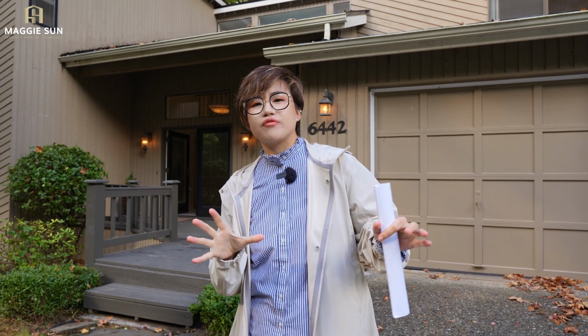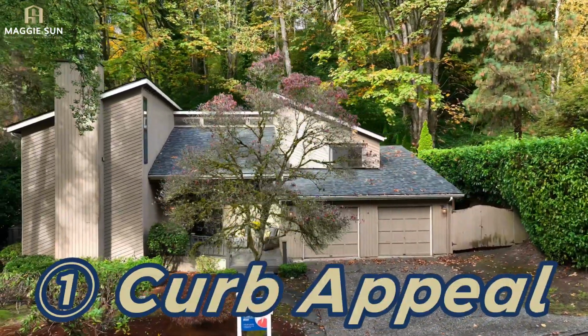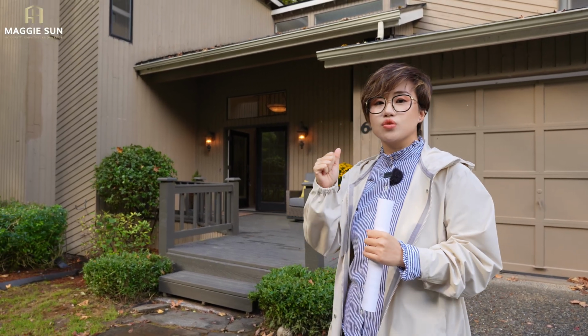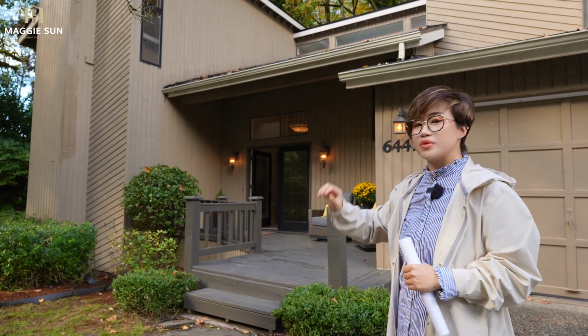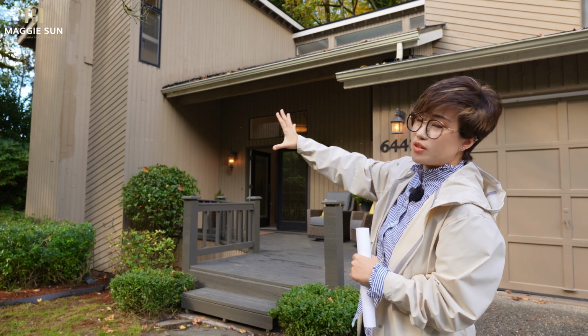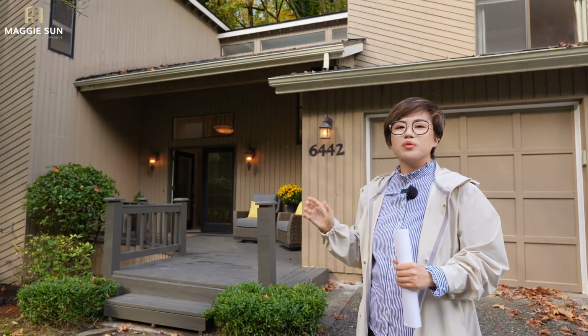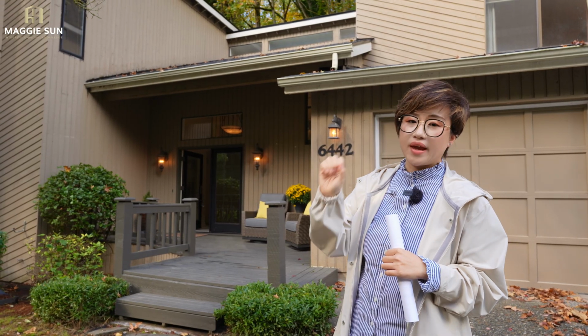The first and most important thing for the buyer, when they drive into the driveway, is the curb appeal of this home. It's the first impression for them. So you want to see whether the front door has a good paint color, or whether the paint is peeling so you need to repaint it, or whether you want to repaint the whole exterior or the roof.